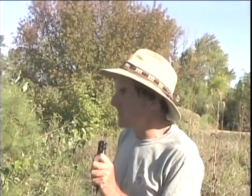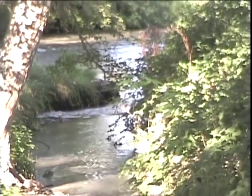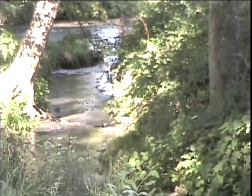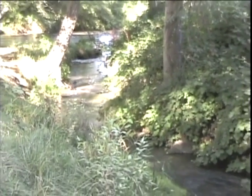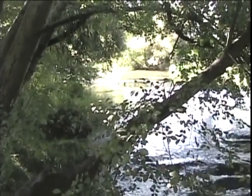Lazy Creek is a tributary of Bear Creek, and it's also a creek where coho salmon spawn. Planting trees along the creek bank stabilizes the creek bank in order that sediment won't get into the creek. It also provides shade, which keeps the water temperatures low. Salmon and other trout need water temperatures of less than 68 degrees in order to survive and thrive.